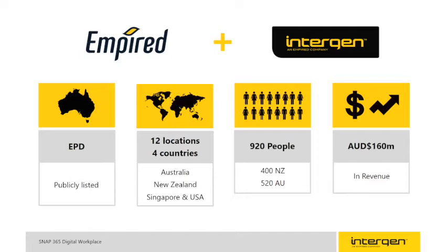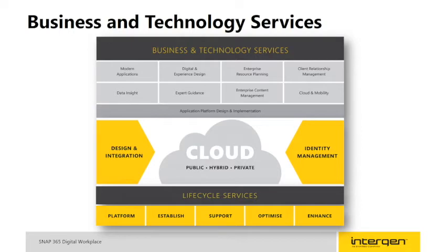So as I mentioned, I work for Intergen, which is based in New Zealand. We have 4 offices across New Zealand and offices in the United States and Singapore. And then we also have our parent company, Empired, which if you're from Australia, you've definitely heard of, and have locations all across Australia as well. Altogether, we're just under 1,000 people strong. At Intergen and Empired, we cover the full breadth of Microsoft technology, from Dynamics to data insights, from productivity to custom development, or from digital to cloud infrastructure. And then we offer a layer of services to support all of that as well.